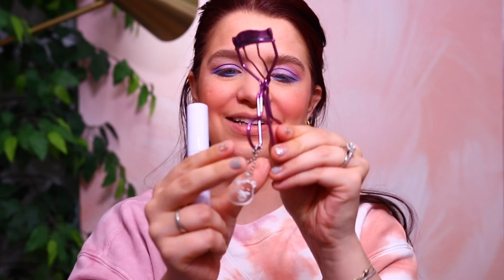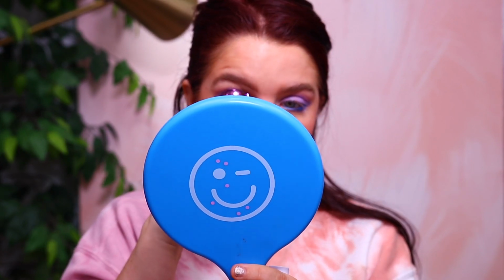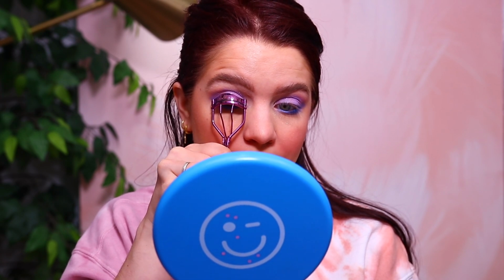So let's do the little eyelash curler. This is so cute. It has a little charm on there. I love that. I love the color. So I'm going to give my lashes a quick little curl here. I actually needed a new lash curler, so this came at perfect time.